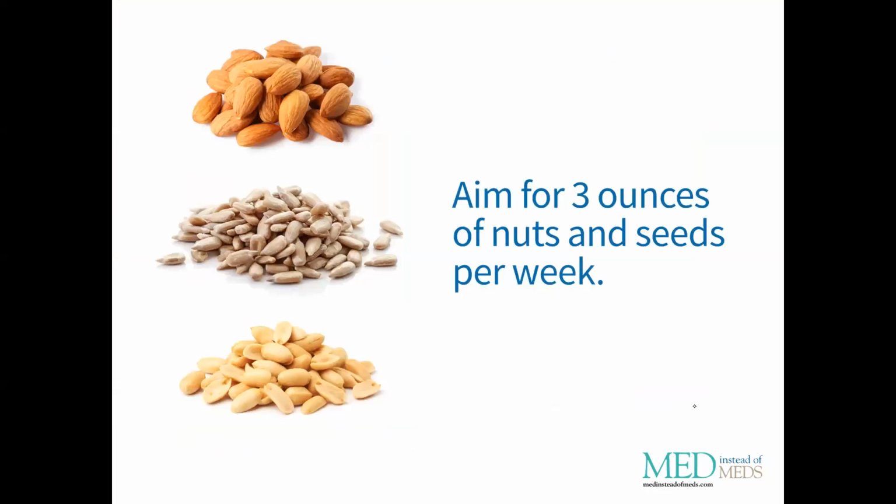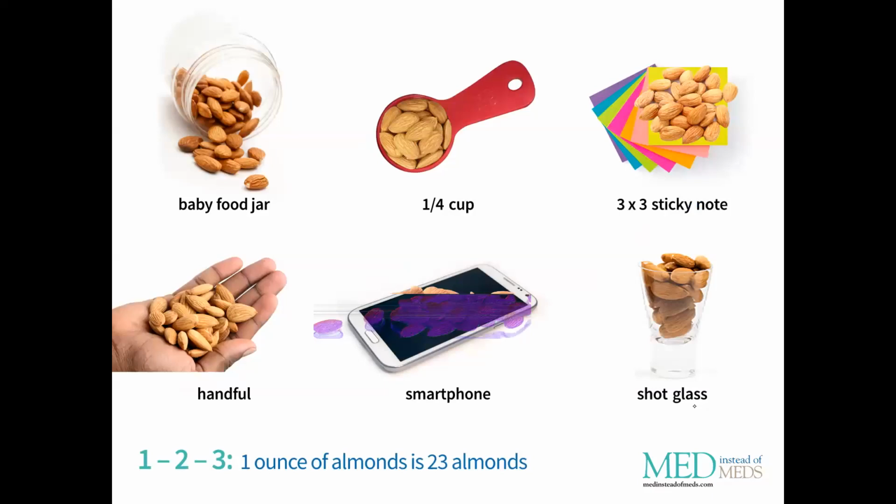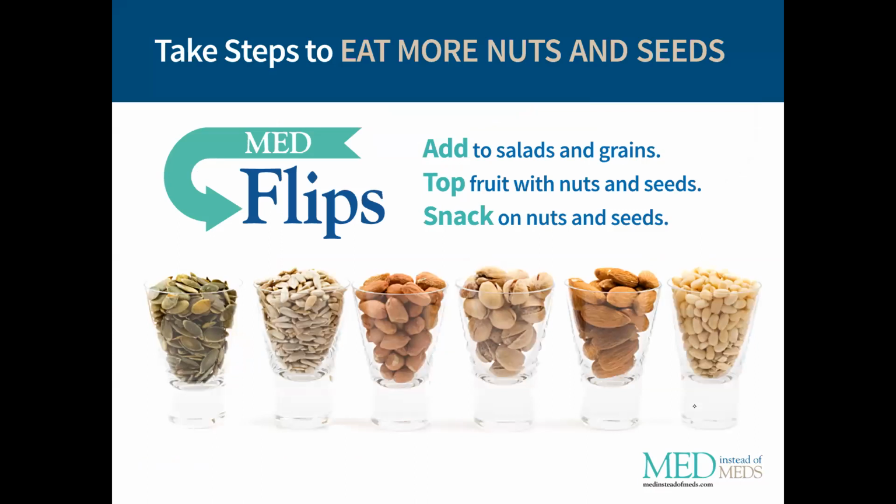So aim for 3 ounces of nuts and seeds per week. You also have things like sunflower seeds and pumpkin seeds. If you're looking for a way to measure, use a baby food jar, a quarter cup, a sticky note, or a handful. The hand is always there, as long as you have all of your hands. A standard-size smartphone, probably iPhone 4 or iPhone 5 size, works too. If you're an iPhone user, you wouldn't be using that big Galaxy Note to measure that out. A shot glass, nevertheless, is a good measurement for that.